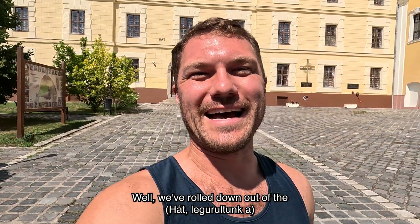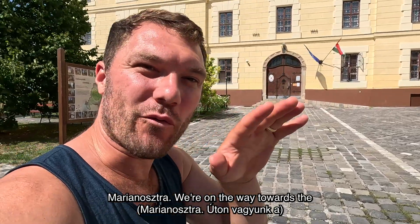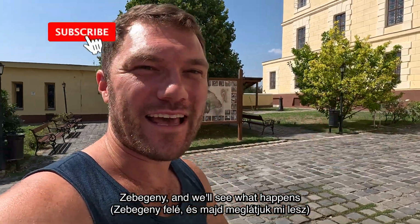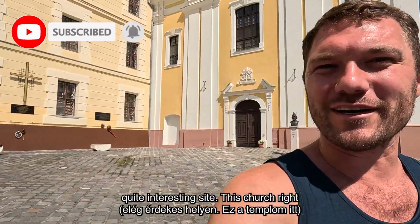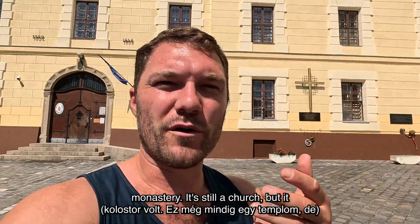Well, we've rolled down out of the Börzsöny Mountains into Marea Nostra. We're on the way towards the Duna, towards Sob, and then finally Zagan, and we'll see what happens after that. But we've stopped here at a quite interesting site. This church right here was a former monastery.